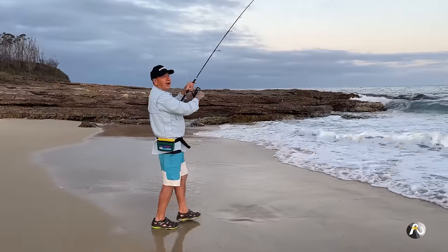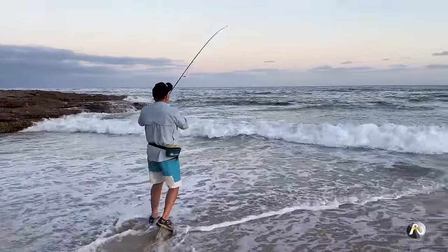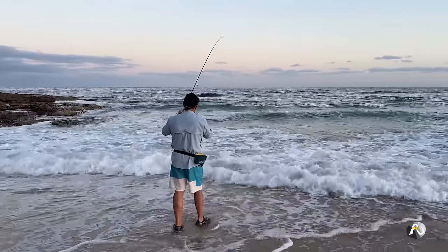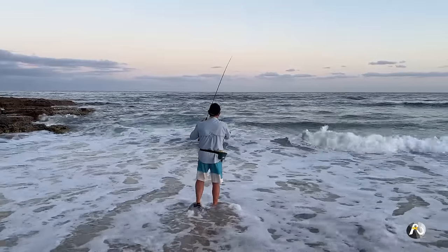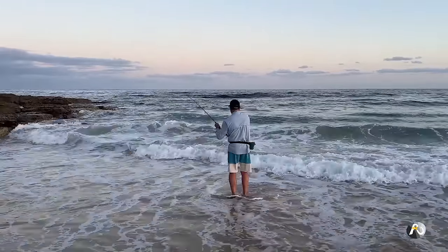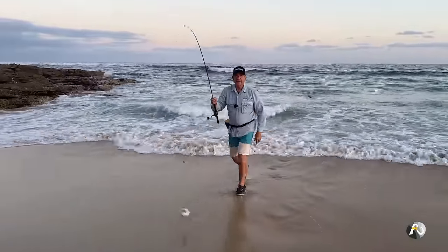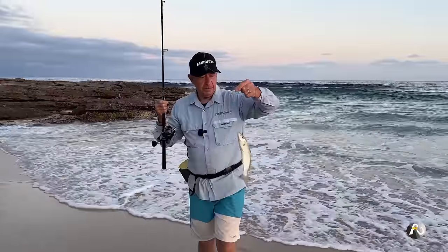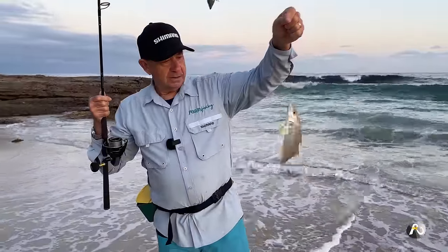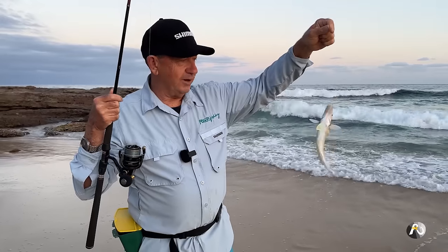Okay, my first bite. What is it? That's the question. Feels a bit like a whiting to me. Yeah. There you go. Nice little whiting. Look at that. So he's a legal fish. And we love them. We love whiting.